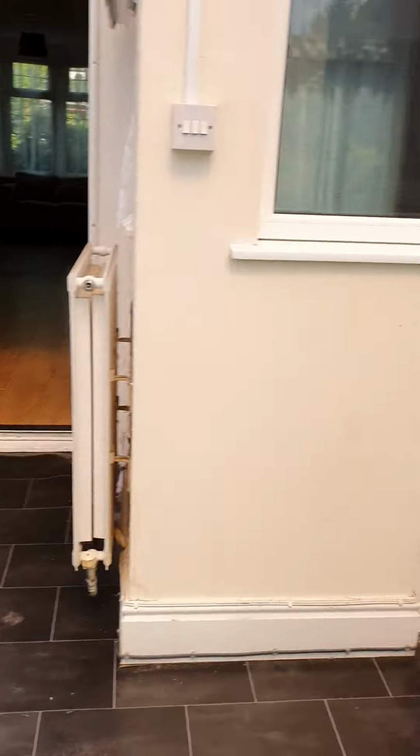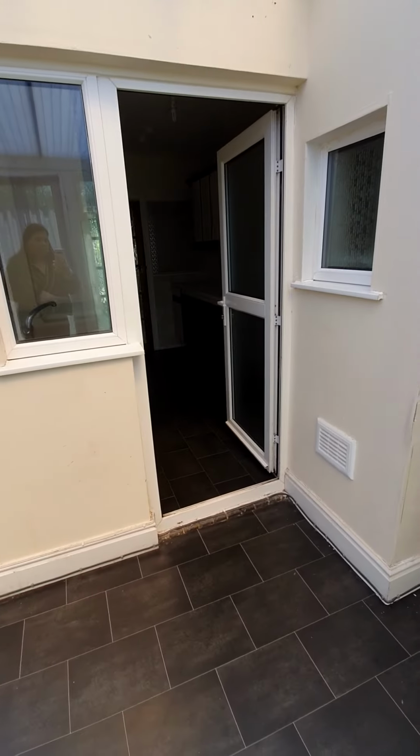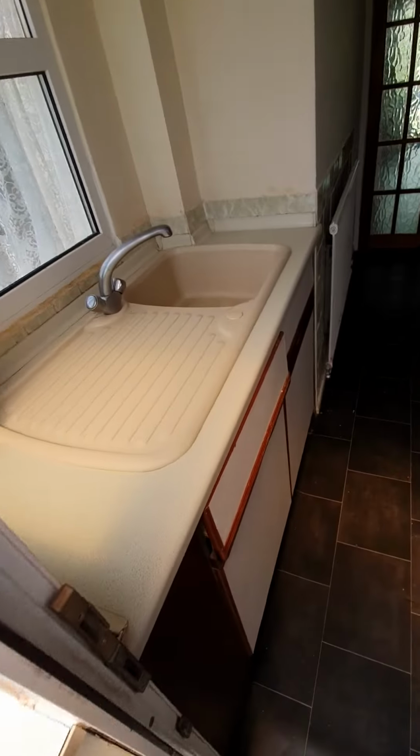So in the conservatory, you obviously have French doors, and then the kitchen, which that door can be locked. There's the kitchen.